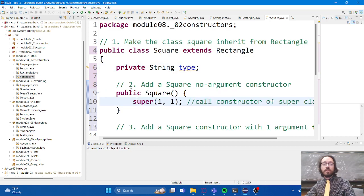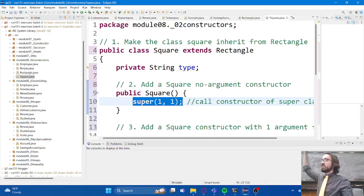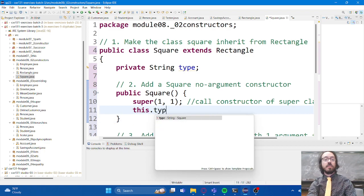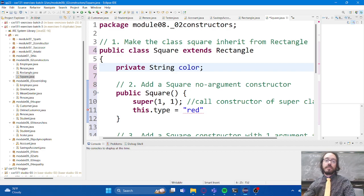Our constructor, remember, is responsible for initializing all of the instance variables. So we have to initialize all of the instance variables from the superclass as well as the instance variables that are in this class, the derived class. So the super call takes care of initializing the instance variables from the superclass. We are still on the hook for initializing the other ones. So I still need to have some statement here that says, I don't actually have a name for types of squares, but maybe color would be better. Yeah, I'll do color. That's an easier thing for me to talk about. There we go.